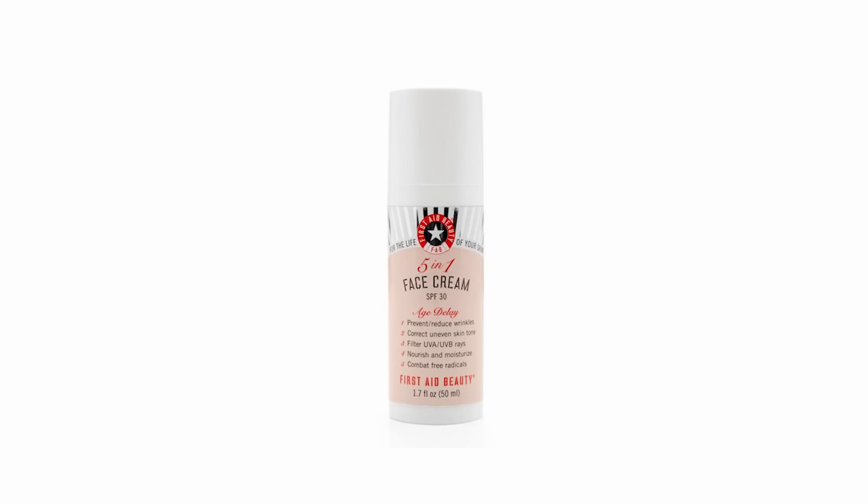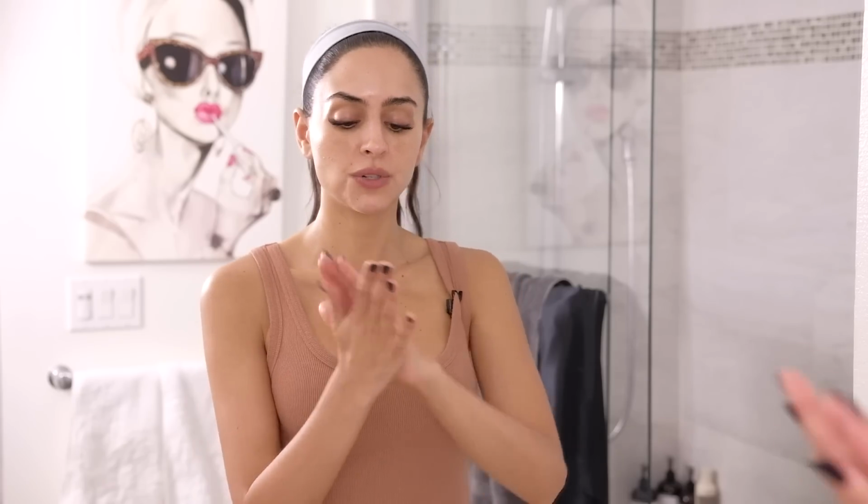Do not leave your house without sunscreen ever. I have a bunch of different ones I use. Honestly, it just depends on if I'm working out, what kind of mood I'm in, how my skin's doing that day. This one is from First Aid Beauty. I like it because it's a 5-in-1, so it's got a lot of active antioxidants. It's really hydrating, and it's a sunscreen. So even if you miss some of these steps, and you just need a quick moisturizer, this could be your go-to.